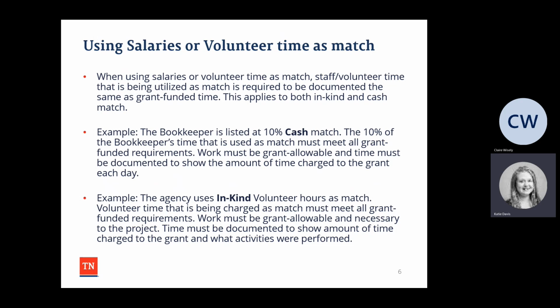For using salaries or volunteer time as match, it's pretty similar to grant-funded time. Salaries or volunteer time can be utilized as match for those grant fund sources that require match. Staff and volunteer time that is utilized as match is required to be documented the same as grant-funded time. An example of this would be a bookkeeper that is listed at 10% cash match. That 10% of that bookkeeper's time that is used as match must meet all grant funded requirements. That means the work must be grant allowable and time must be documented.